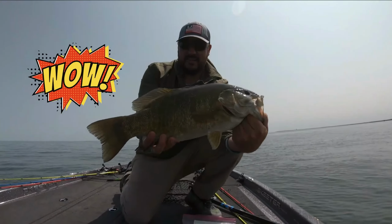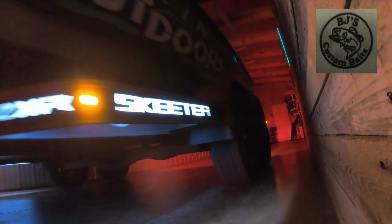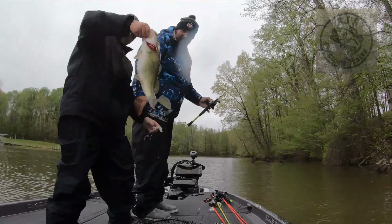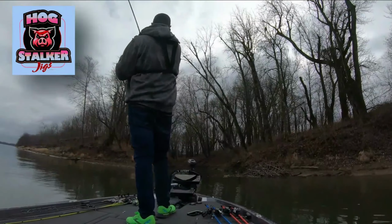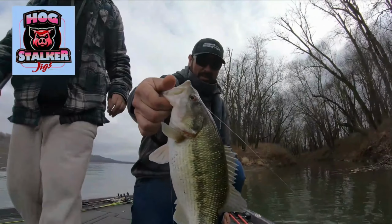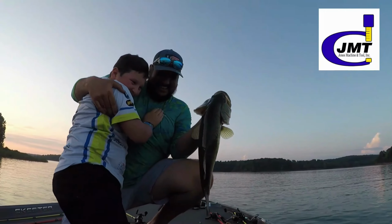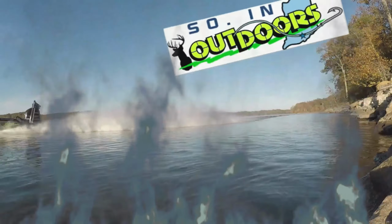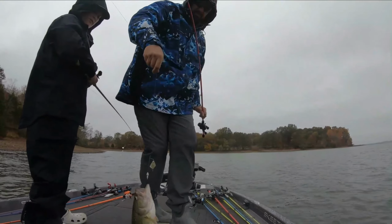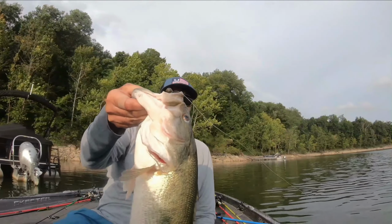Oh, what's it called? Lake St. Clair smallmouth, llama. Body barely hooked too. Netting. Boom! Look at this thing, dude. Look at that. That's a savage. Giant.